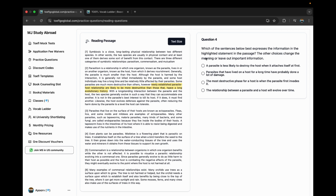And now we have question 4 here, which is from passage 2. Which of the sentences below expresses the information in the highlighted sentence? The other choices change the meaning or leave out important information. So we'll read the highlighted passage again, really quick. Newly established parasite host relationships are likely to be more destructive than those that have a long evolutionary history. So parasites with host, or I would say symbiosis, which are new in relationship, are more destructive than which are there in history from a long time.